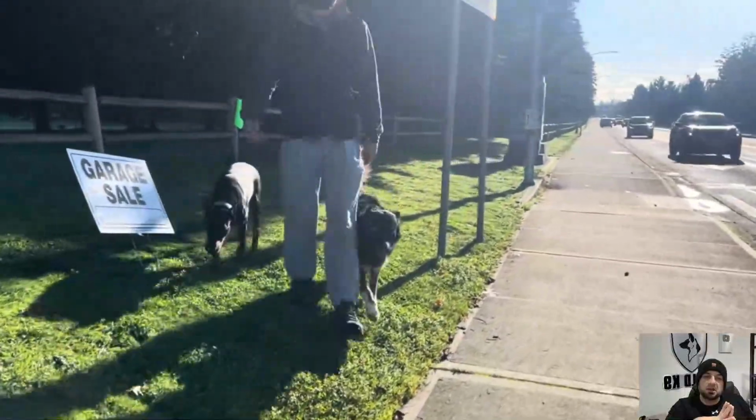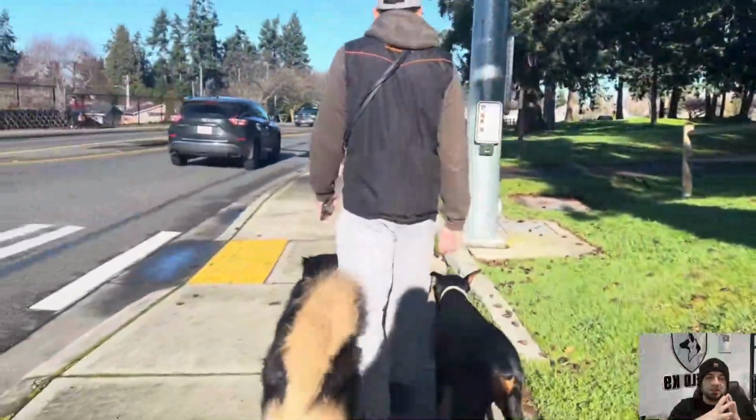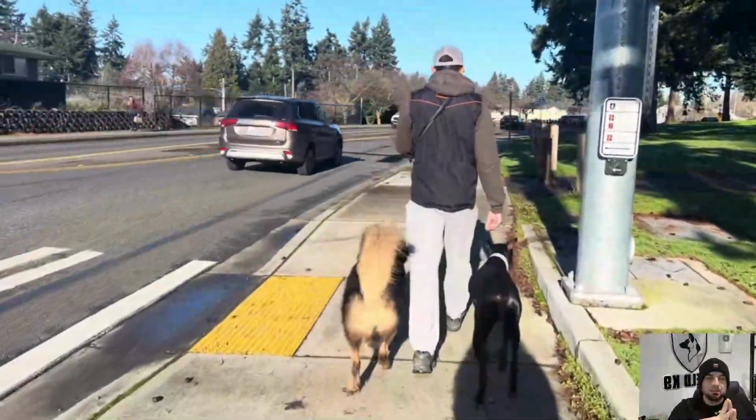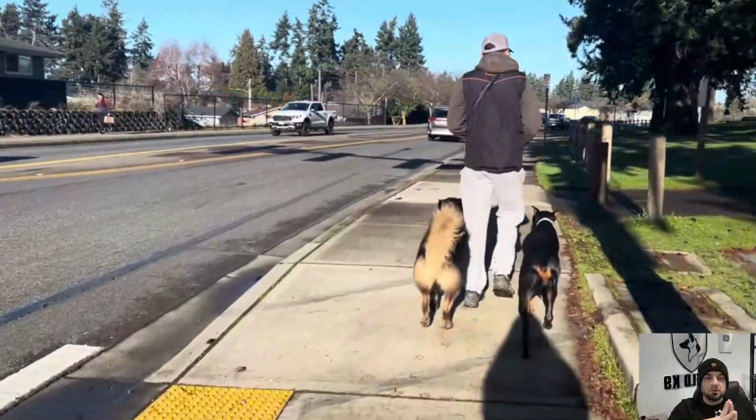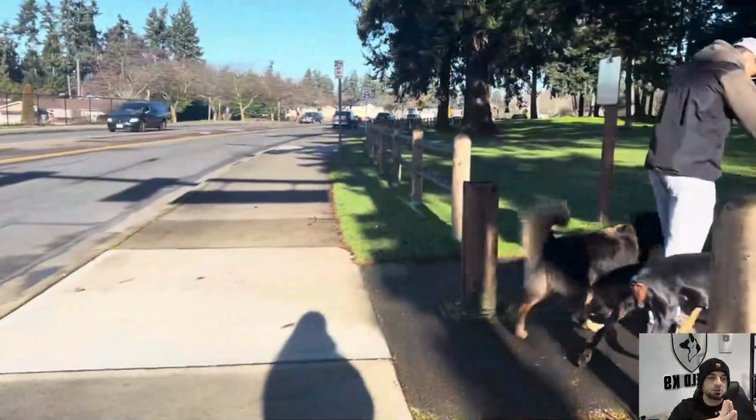So you can see both the dogs on this transition onto the grass sniffed the ground a little bit, but they did not leave the handler, and I didn't see him reprimand them or anything like that, and they self-corrected, which is what I want to see.